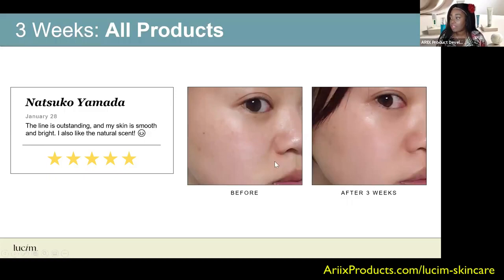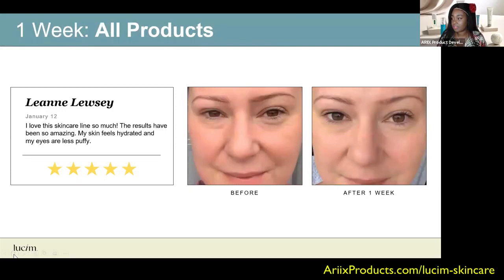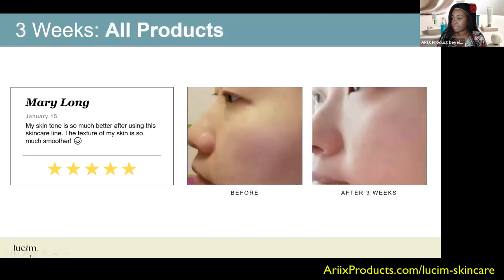Some people want to improve wrinkles, some people just want to improve the skin texture, some people just want to have that intense hydration. Whatever you want, this line's for you. And this is Serena in the EU after 12 days. Leanne after a week. Mary after 3 weeks, the texture on the nose and her pores.